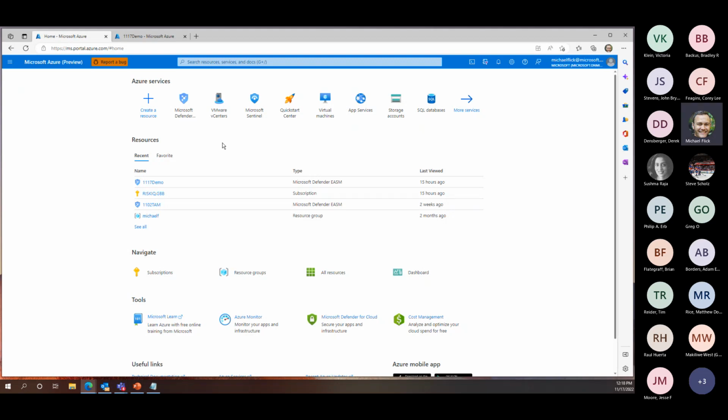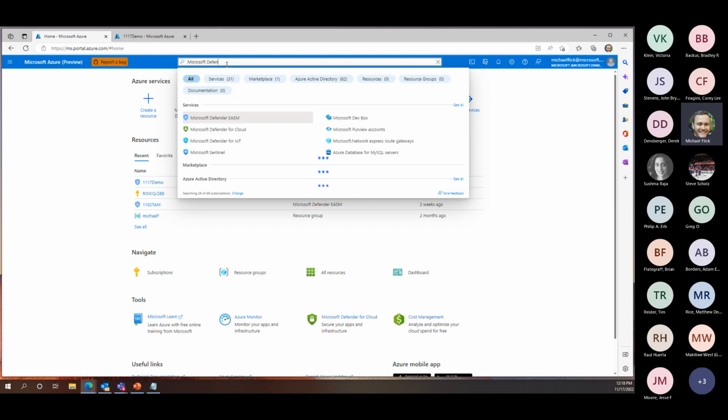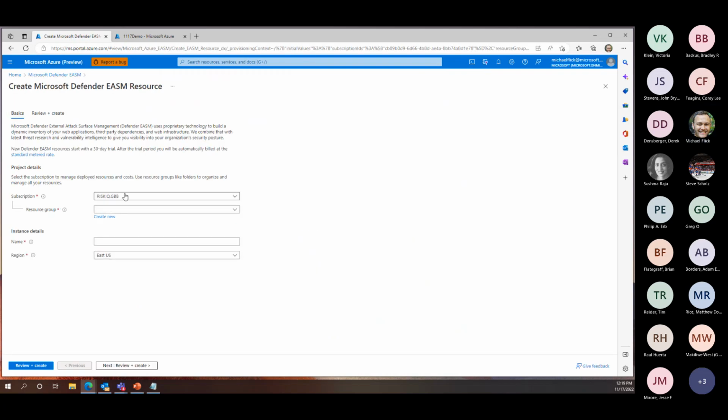Okay. So as I said, this is a pretty quick and straightforward process. If you navigate to portal.azure.com and search for Microsoft Defender for EASM, once it takes you to the DEASM screen, create a resource, select your subscription, pick a resource group, and then name your instance. So this is the high ed. No spaces.